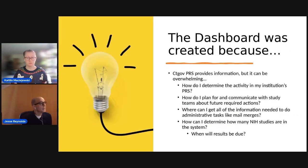So here's how we're using it at Yale. So the CTGov dashboard can help us determine the activity in the institution's PRS, which is the Protocol Registration and Results System. It can allow us to plan and communicate with study teams about future actions. It can also put all the information in one place so that we can do administrative tasks like mail merges. It can also help us determine how many NIH studies are actually in the system and when the results will be due.